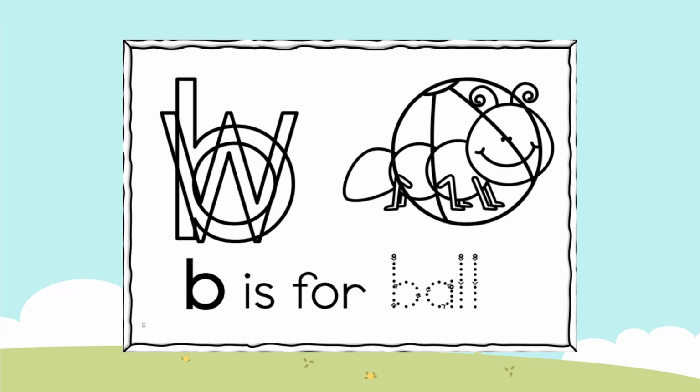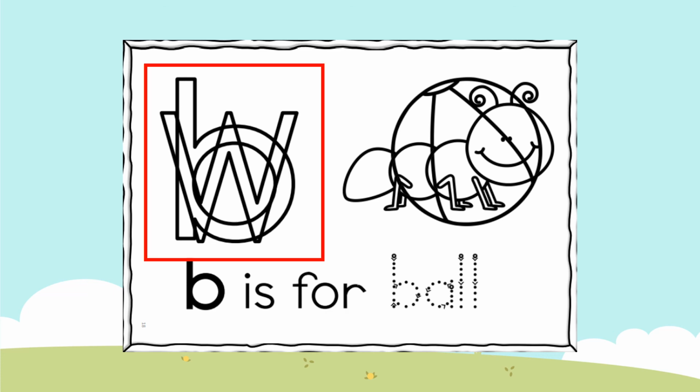Then, next for English, we are going to color in these pictures. But remember, we are learning the letter B. So you can only color things in that start with a B or is the letter B. Let's look here at our letters. What letters do you see? I see a letter B and a letter W. Which one are you going to color in? Yes, we are going to only color in the letter B.